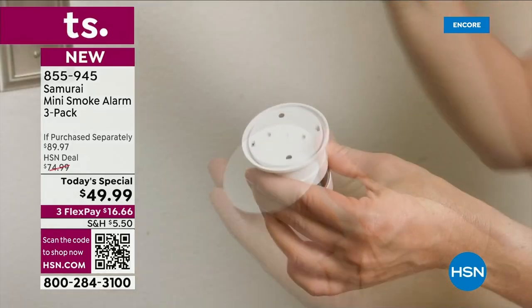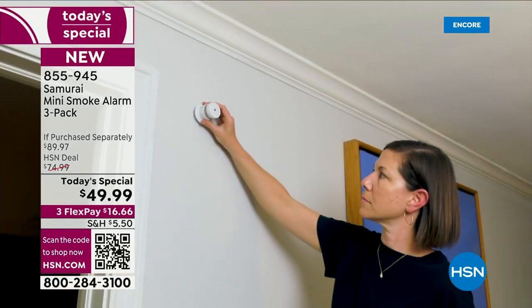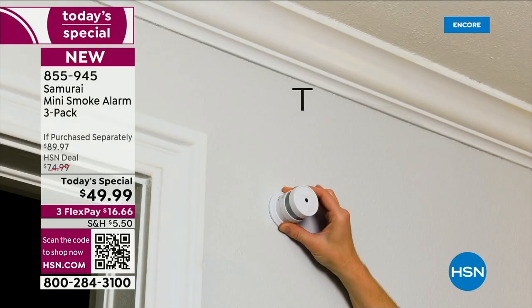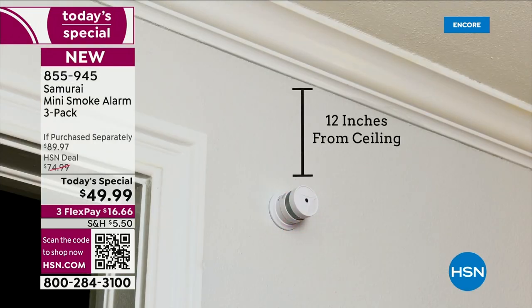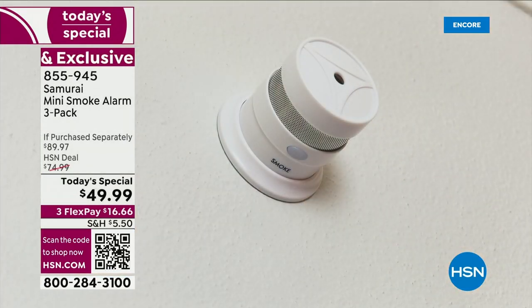Two ways to install it. The easiest way is with that adhesive, that 3M adhesive tape. You hold that to the back and you hold it against the wall for 30 seconds. Make sure it is 12 inches from the ceiling. Don't put it down on a shelf. It's gotta be 12 inches from the ceiling. And then Adam, that's it.